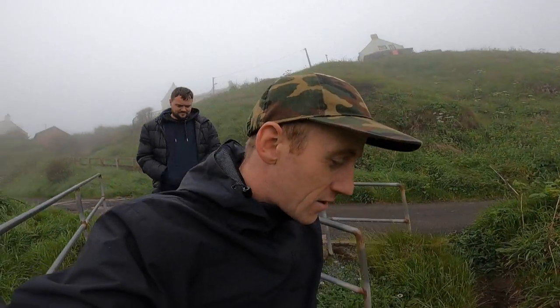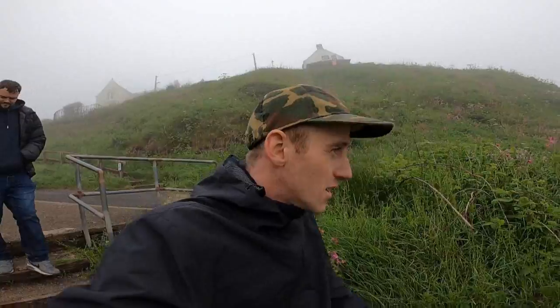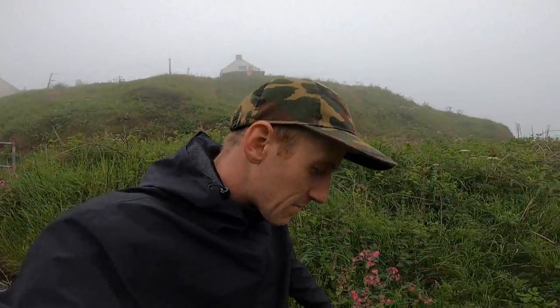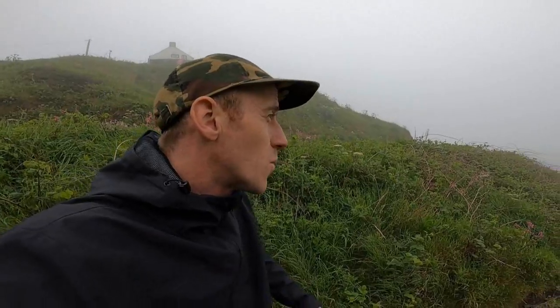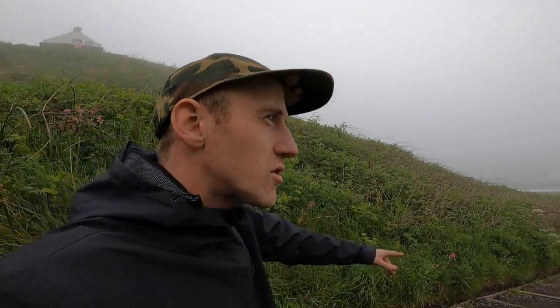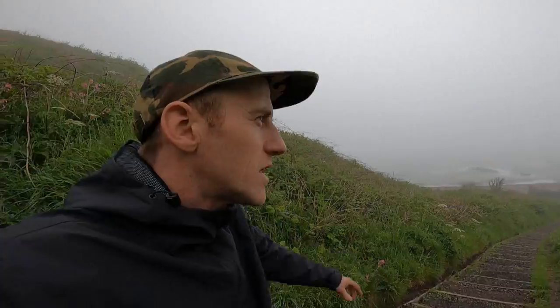Look at these waves. Wow. The sea looks absolutely crazy down here today, folks, and it's unreal. Because it's foggy, we could hardly even see it from the top of the hill, but now we're getting closer, it looks wild. And I can hear it ripping up on these pebbles and rocks down here, so let's go and take a closer look.